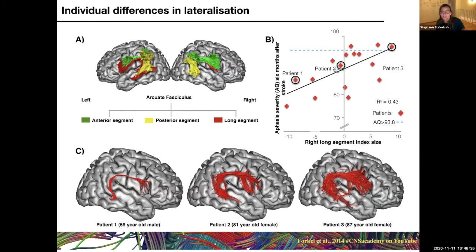So patient one, you can see on the bottom left, has a connection in the right hemisphere, but it's quite a thin connection. The second patient is in the middle of the graph, is slightly better in terms of recovery after 6 months and has a slightly stronger connection in the right hemisphere. And then the biggest surprise, to be honest, was patient number three that I highlighted here. And you can see that she is above the blue dotted line. That is the line after which the test classifies patients as fully recovered. Now you can see her arcuate on the bottom of the slide, and you can also see her age. So based on clinical demographic predictors, no one would have thought that she would be one of the best patients to recover in this entire study.